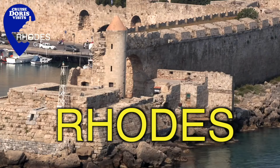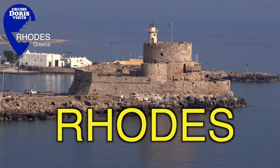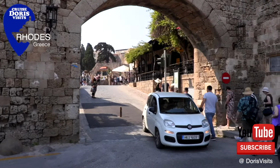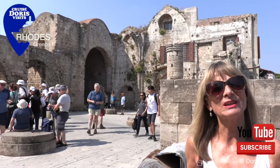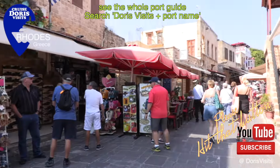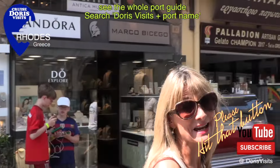Rhodes really is one of those amazing ports where you just walk off the ship and you're in the town, the old town. Within a few hundred yards of the ship, you're in the old city. There's everything here, from traditional Greek art, designer names to taverns.